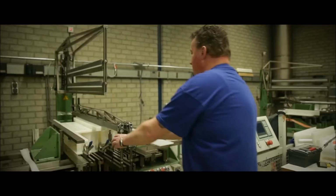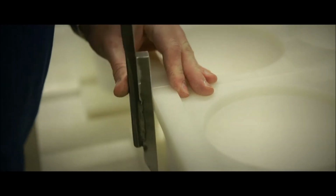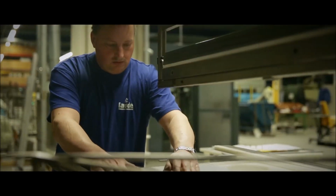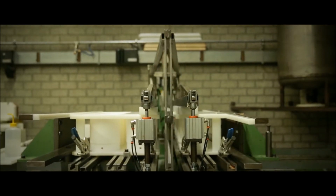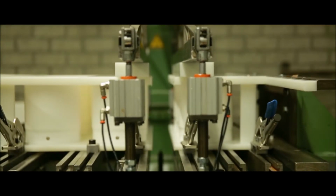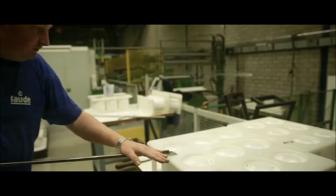The various components of the cheese molds are welded to each other using special techniques to create perfect joins. Advantages of this approach include longer life, lower weight and less maintenance. The Laude cheese molds are designed in such a way that they give excellent cleaning characteristics. All the materials used meet FDA and BGA standards. If necessary, we can also supply USDA-approved cheese molds.